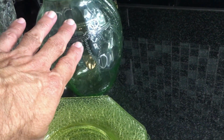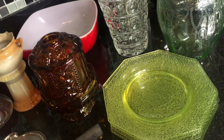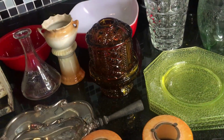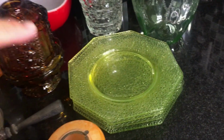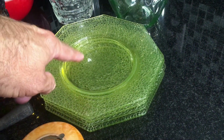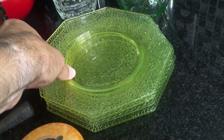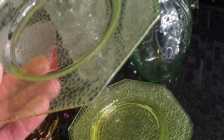So uranium glass, Vaseline. A lot of times I'll see people in their descriptions put Vaseline/uranium, and I know that folks can do that to help the search engine, but if you really want to be specific about it, you wouldn't call this uranium. It has uranium in it, but it's Vaseline. And the 4 plates are in that crackle pattern. I think it's called bi-cracky. Some of the collectors call it that, by L.E. Smith. There were a couple other companies.